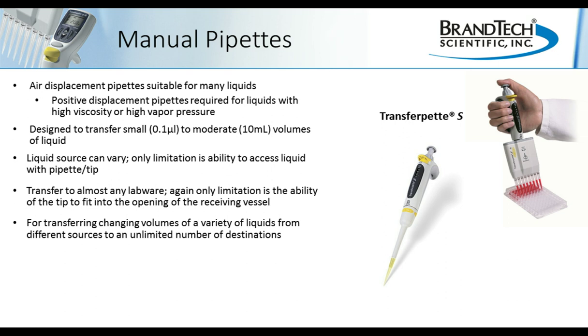Often referred to as micropipettes, these instruments are generally used to transfer small to moderate volumes of liquid. As with the repeating pipettes, the only source limitation is going to be accessibility to properly aspirate the liquid. And the only limitation for the destination is being able to properly fit the tip into your vessel in order to get proper dispensing. The multi-channel pipette is generally available in 8 or 12 channels, and this is a specialty for working with microplates. Some manufacturers also have 16-channel pipettes available for working specifically with 384 well plates. And for these instruments, your liquid source is most usually going to be a reagent reservoir.